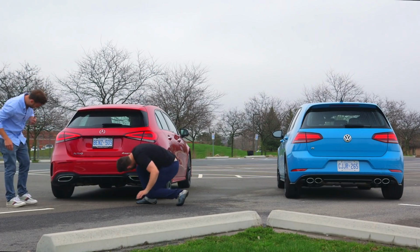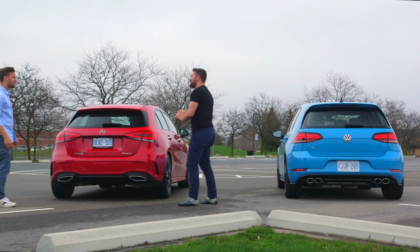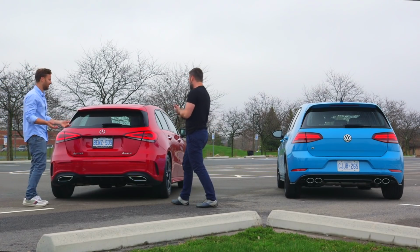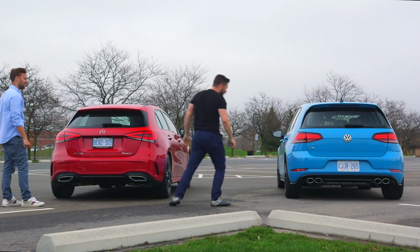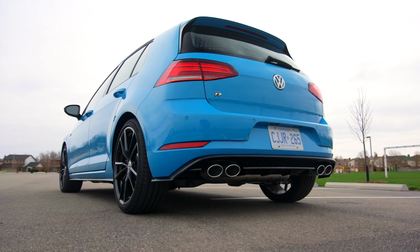Are these real? We don't talk about that. Are those real, James? They might not be. They're not real. What's real anymore? You know what? Those are real. Wait, are they? They're real. Okay. Quad exhaust looks really good on that.